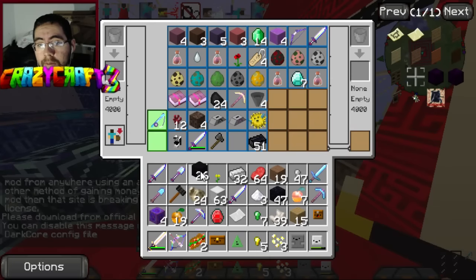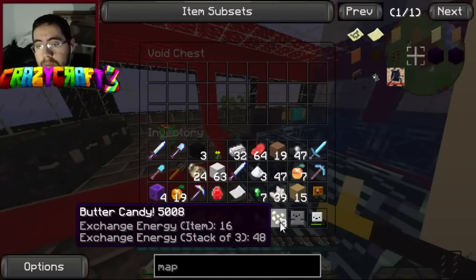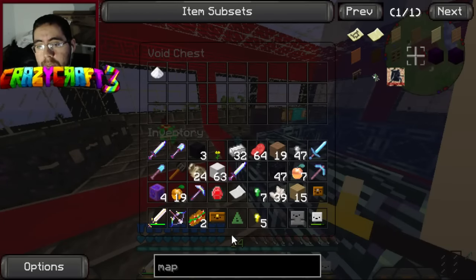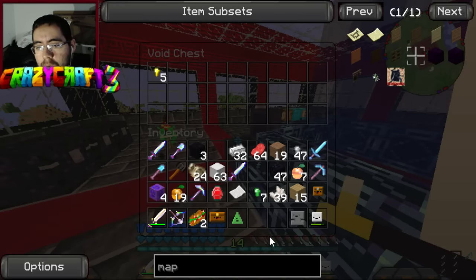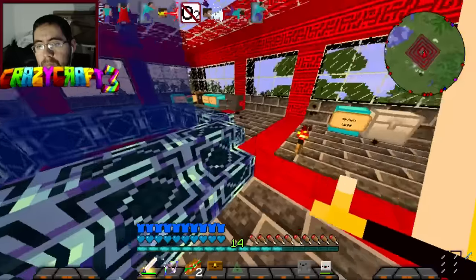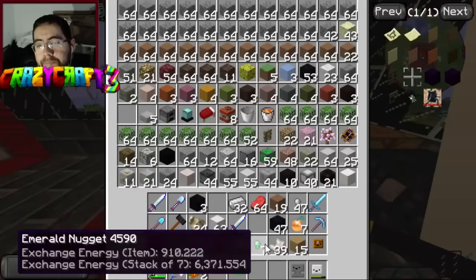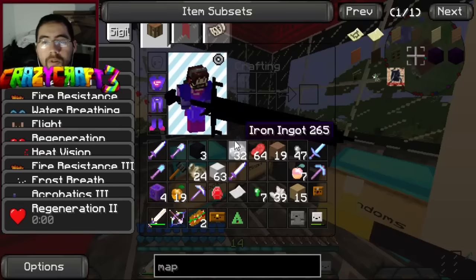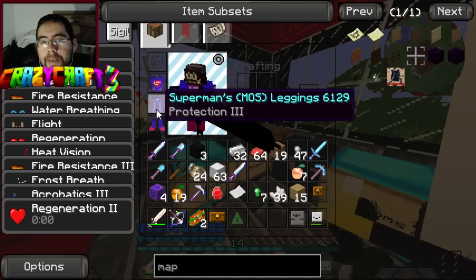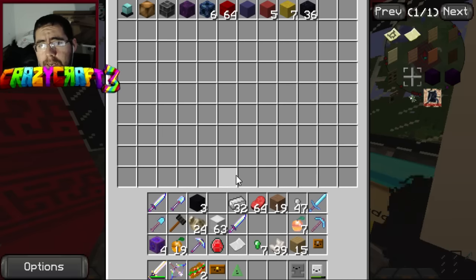Backpack. Too much stuff on me that I shouldn't need. Gold, I need it. Where's my block chest? There's so much obsidian. And also, by the way, if you guys didn't see, I did enchant my gear. I guess only the pants with the gear enchant. I was off camera getting levels for them. It was so bad.